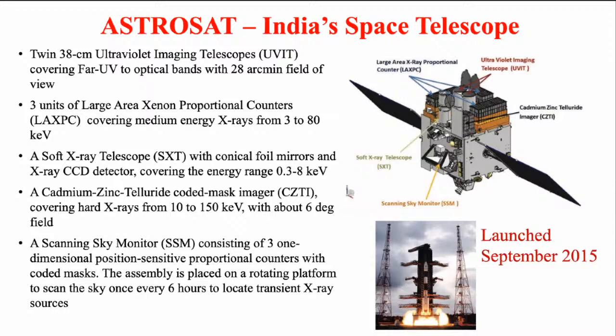For the ultraviolet observations, it has two twin 38-centimeter telescopes, which cover all the way from the far UV to the optical bands, that is roughly 1,300 angstroms to 5,000 angstroms. It's got a fairly wide field of view, about 28 arc minutes, and the telescope has very good resolution, probably the best spatial resolution as far as ultraviolet telescopes of its size go.